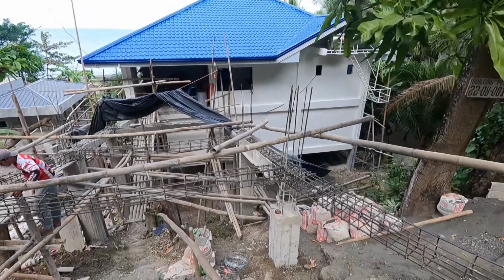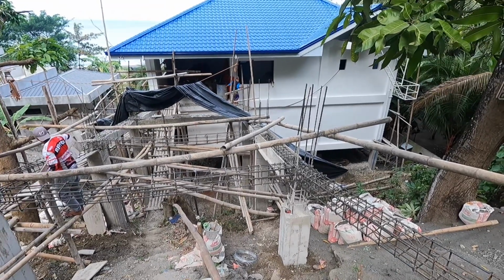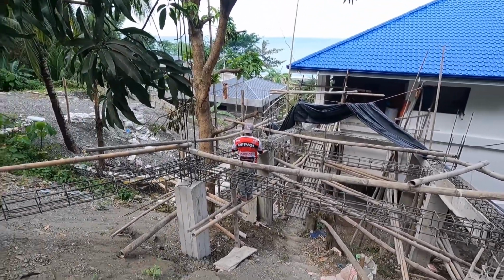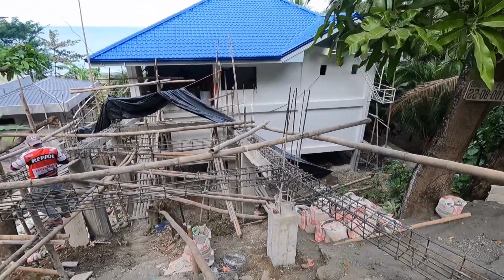So today they got that form right there. They will pour the concrete there on that beam, and then where he's standing, where Marvin's standing at, they will pour that beam right there also. So the bridge is moving on up.